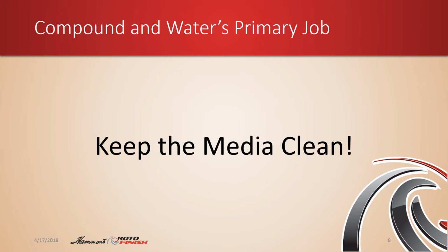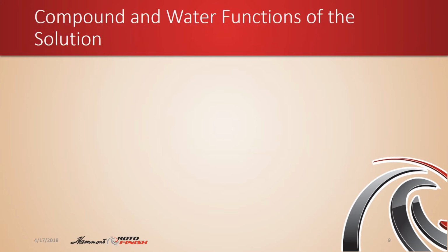Compound and water's primary job is to keep the media clean. If we are using a ceramic or plastic media, the media does the work of abrading the surface, but if the part is oily and the oil isn't cleaned, the media gets loaded with oil and will not cut. So what does the compound actually do?